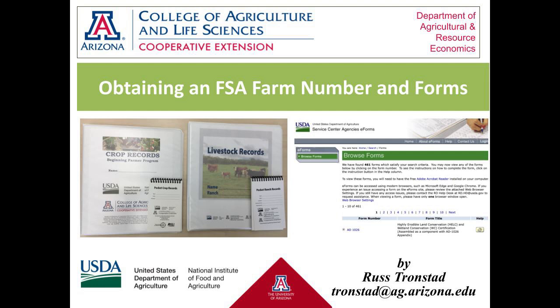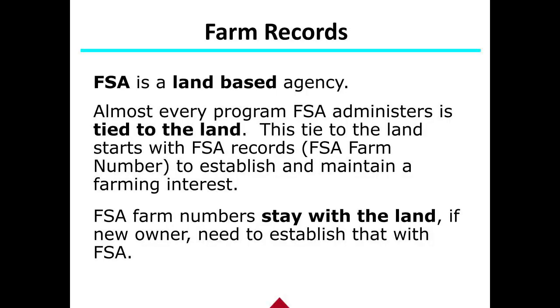But just to get off of that note on the farm records, note that Farm Service Agency is what they would call a land-based agency. So the idea is that the Farm Service Agency number that you'd be assigned stays with that farm. So if I were to go out and buy a farm, I would have that same number that would be associated with that farm before, but I would have to go and change the ownership so that they know that I'm farming that farm now and not who was there before.